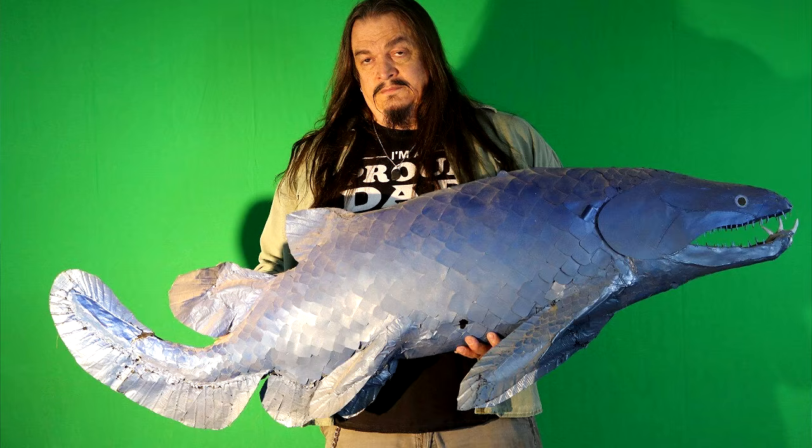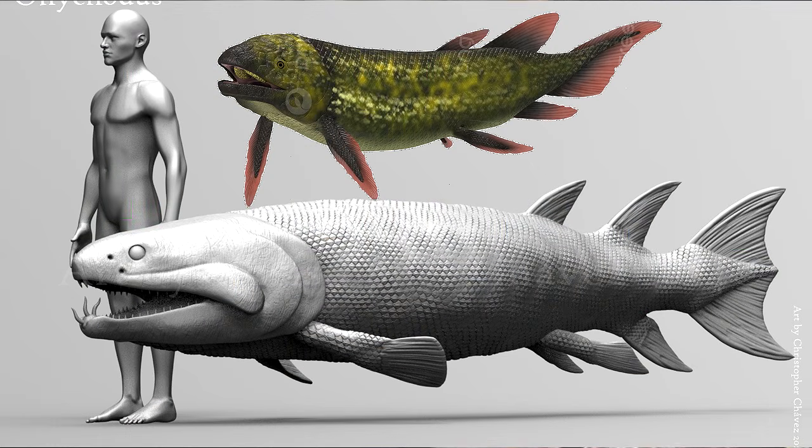I made one of these once out of styrofoam and construction paper, and I mounted it on my wall like a fishing trophy. Actually, what I made was a composite of two different forms because onychodonts have a different type of tail. I should make another one of these and do it properly this time because they are interesting looking fish.